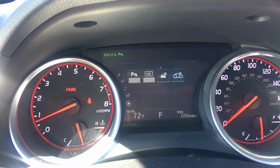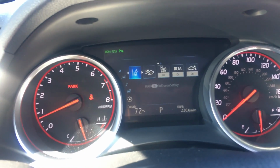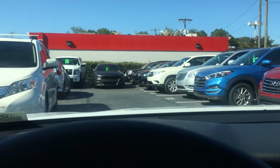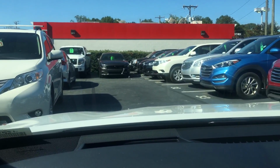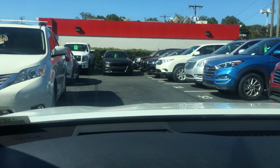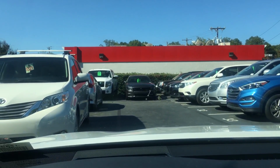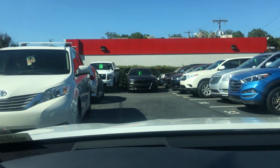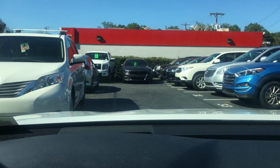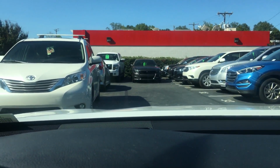So you've got a bunch of settings that you can do right here, which keep your hands on the wheel and your eyes on the road at all times. So now that I've got the heads-up display on the screen, I want to show you what it looks like when you're moving. So I'm going to give the camera back to my friend so that I can drive safely. And I'll wait for myself to get a little room.